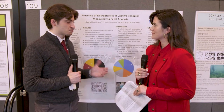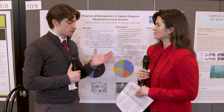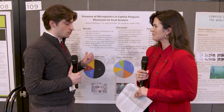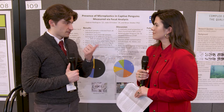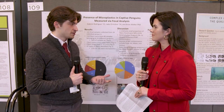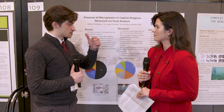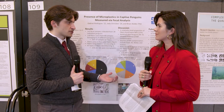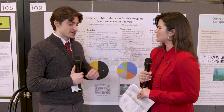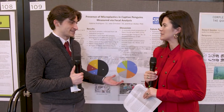Our research is very preliminary right now, but the main purpose was to create projects that could occur for many years to come, because of the funding we got from the Corrigan family and the undergraduate research fund. Because of that funding, we're able to create these protocols that will continue to look at penguin poop, but could also be used in any microplastics project. Dr. Walker jokes about us going to the Tully, grabbing a hot dog and running it through the protocol to see what kind of plastic is in it.